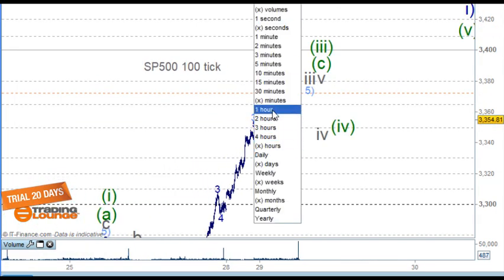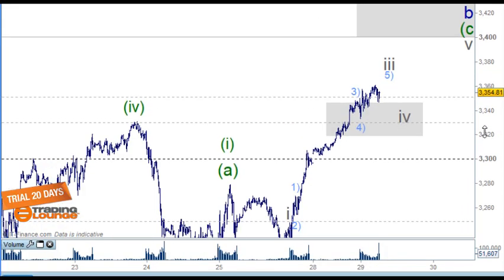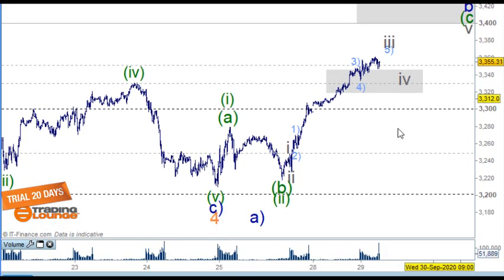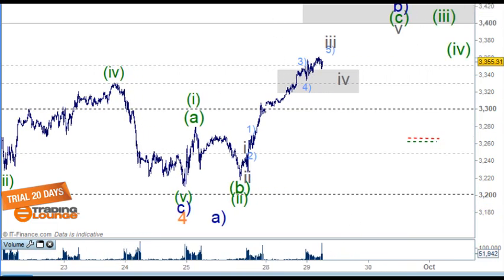So let's just see what have I got on the 15-minute chart? Probably, oh yeah, I've got something here, but I've just copied that from the tick chart, so that's not going to be helpful.